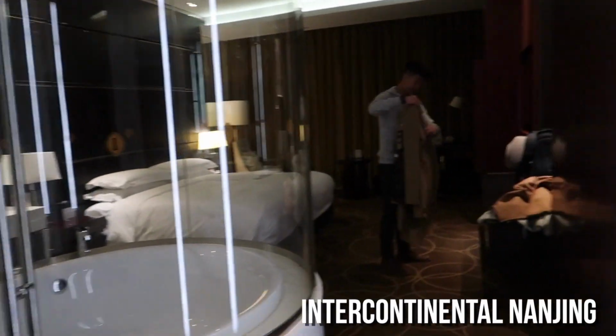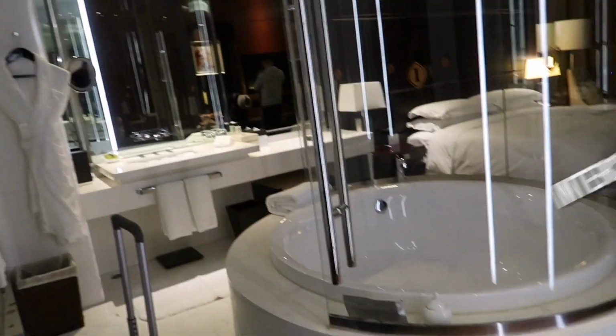Just checked into the Intercontinental in Nanjing, and yo, look at this bathtub.